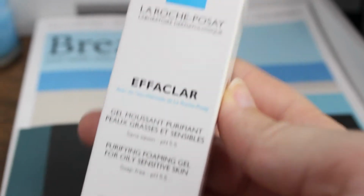Smells really good. Okay, well I'm gonna like that one. Next thing we have is a La Roche-Posay purifying foaming gel for oily sensitive skin. Alright, cool. So I think this is like a cleanser, I'm guessing.